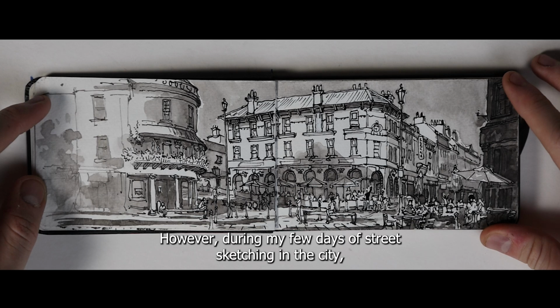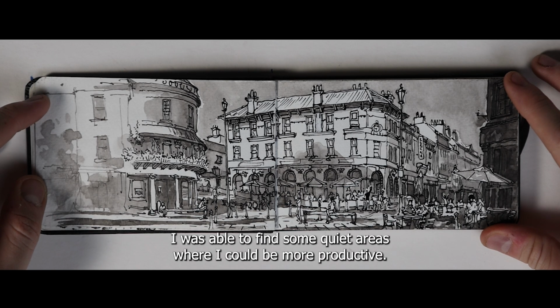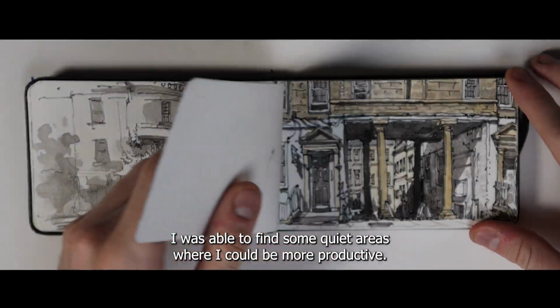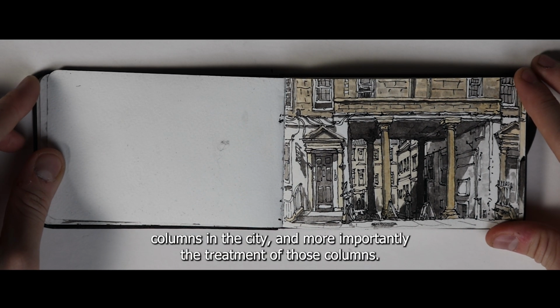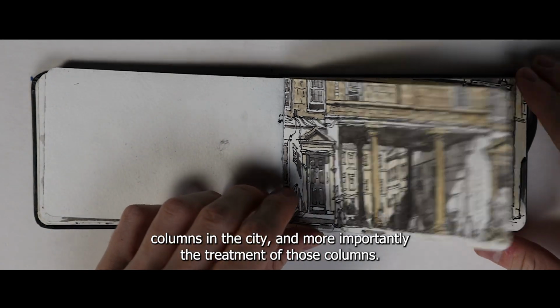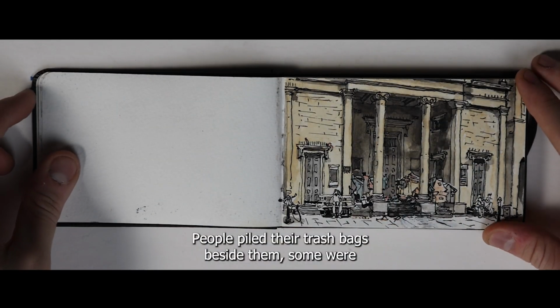However, during my few days of street sketching in the city, I was able to find some quiet areas where I could be more productive. Particularly, I did multiple drawings highlighting the different kinds of Roman columns in the city, and more importantly, the treatment of those columns. People piled their trash bags beside them.